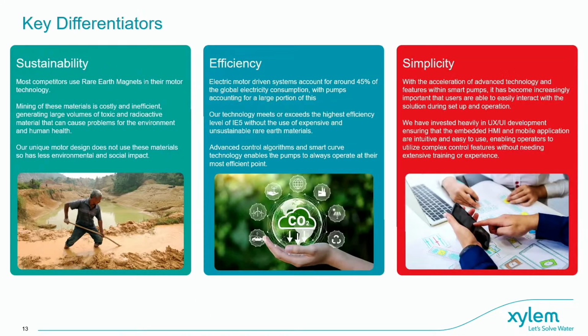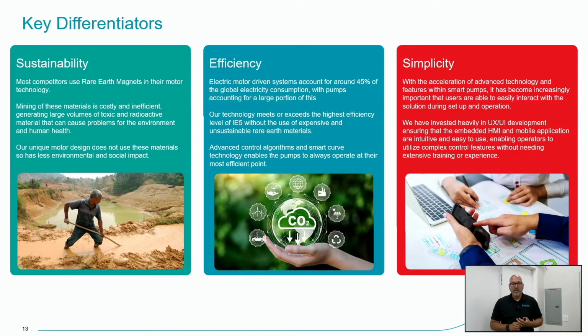So some key differentiators. First is sustainability. Traditional permanent magnet motors and the majority of the competitors' designs use a material called neodymium. This is very costly to extract, right? You have to extract large volumes of land basically to get very small portions of this. However, it is very radioactive and toxic, so it's harmful to human health and the environment. We found a way to not use neodymium.